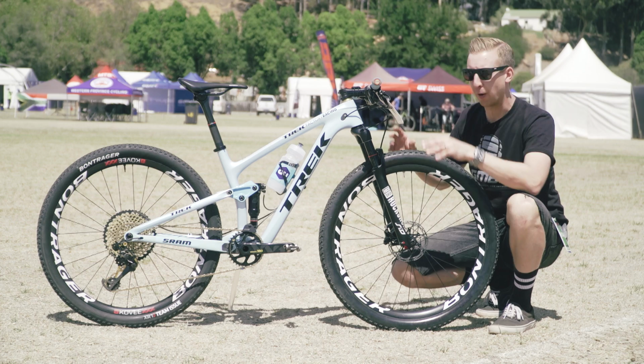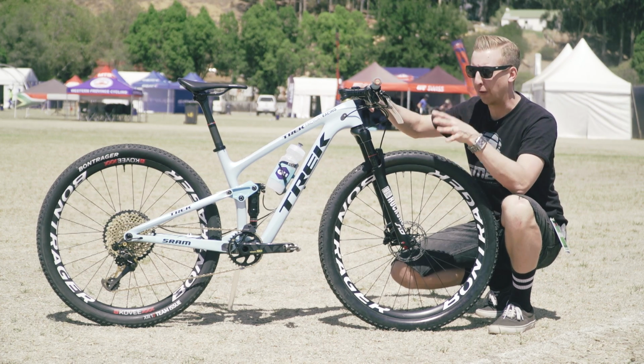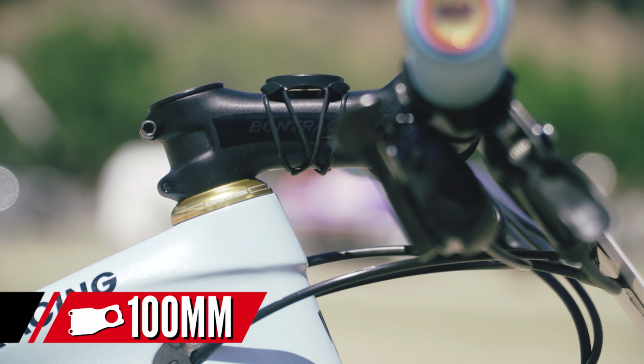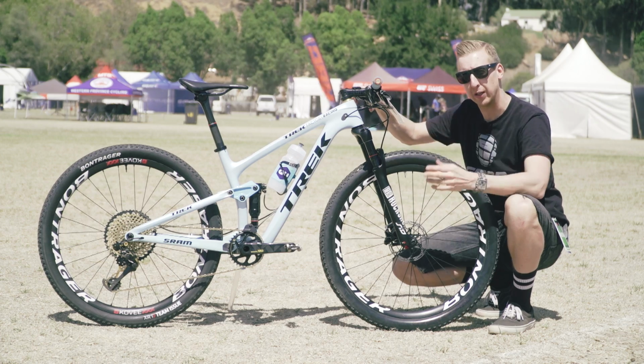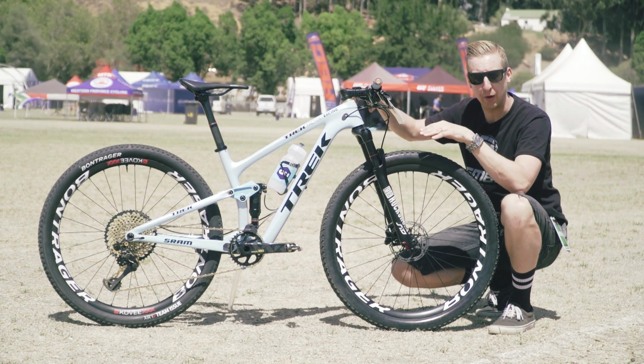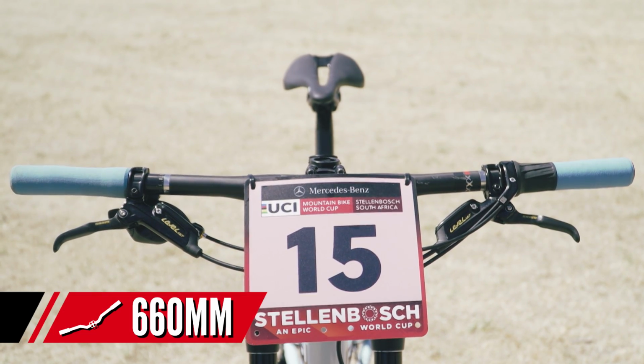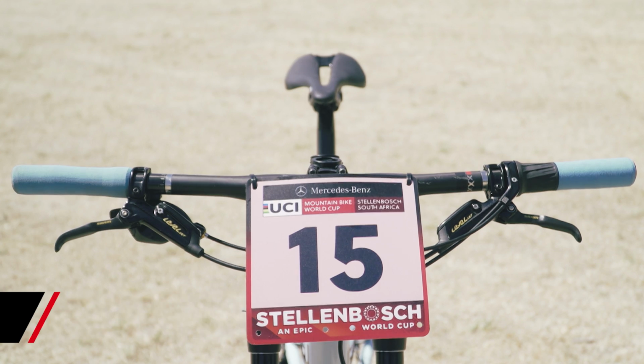Up front on Emily's bike is the cockpit where she controls her race bike from. So it's running a 100mm stem with a 17-degree negative rise on there. The bars are virtually flat, they've got 5-degree rake, and they're 660mm wide. So it's quite short by today's standards, but obviously reflected in Emily's build.